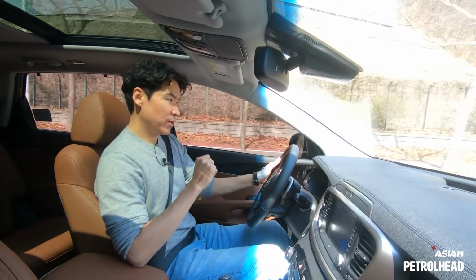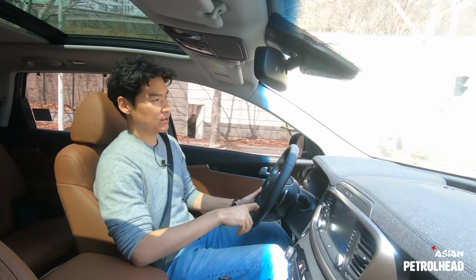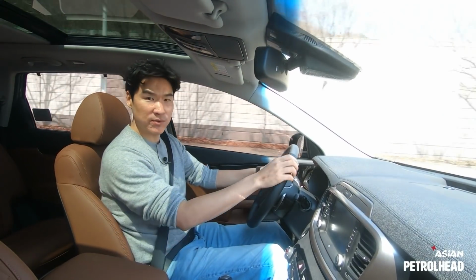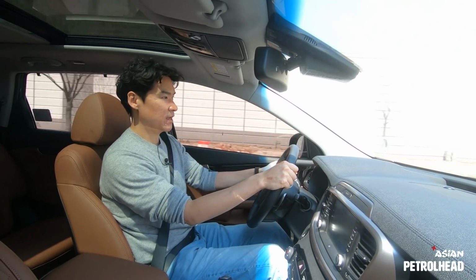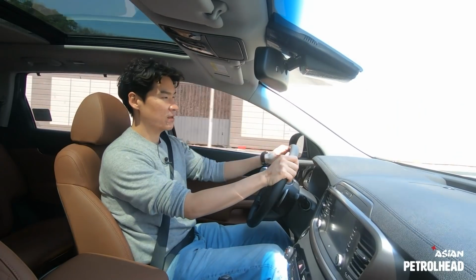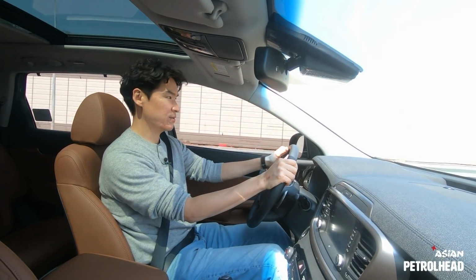It took the Sorento 2.2 diesel 9 seconds to hit 60 miles per hour. It's even slightly faster than the 2-liter turbocharged Santa Fe. It's probably more efficient as well. Let's check out the efficiency of the Sorento 2.2 diesel.